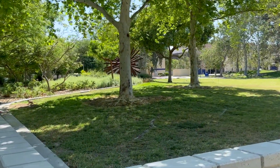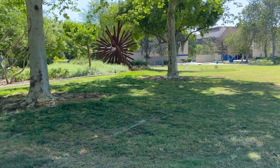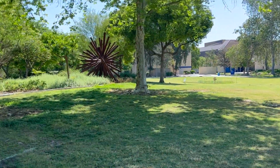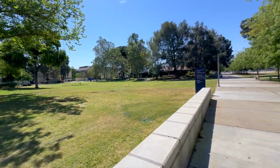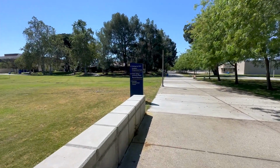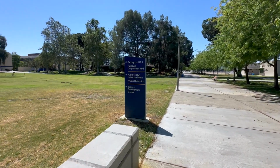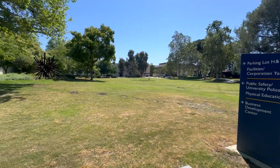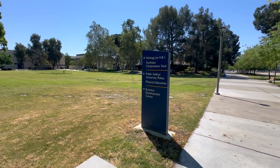I see another piece of art as well. I'm not sure what that one's called. Over here, I do see that we have a parking lot, H and I. Then over there where we saw the police at, it's going to be the public safety university police.